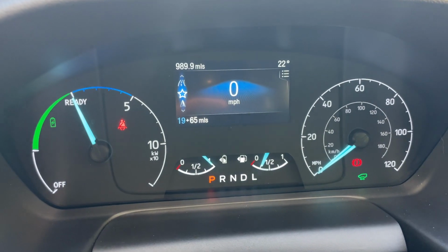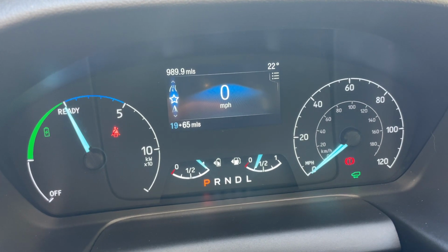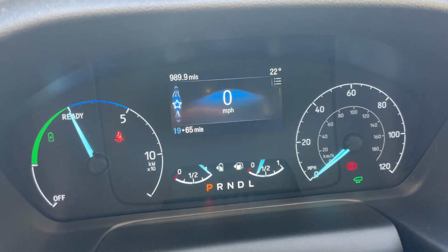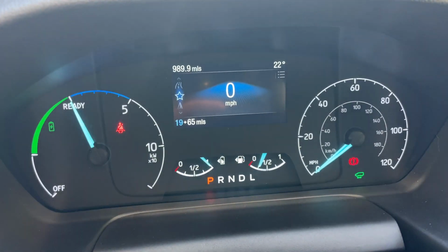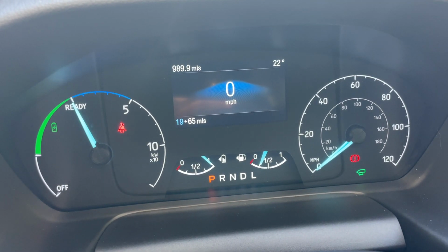You might notice the green part, that is for the kinetic energy recovery system. So instead of rolling to a stop and wasting that kinetic energy, we're going to recycle that into a usable format inside the battery, i.e. extending your range. That's a lovely little feature to have on board.